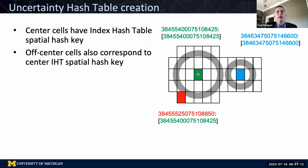And what that looks like in the uncertainty hash table is if you get an observation which is in the center of the green circle, that green circle sends you to the value of the same spatial hash, because that is the index in the index hash table, the center of that obstacle. Same thing for the blue tower on the right. If you got an observation at the center, that would send you to the index. But if you have this red observation, which is along the outside of the green tower, that also has a corresponding value of the center and rapidly and efficiently tells you in the index table where to look for corresponding values.